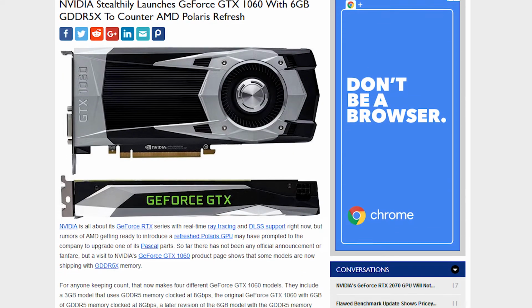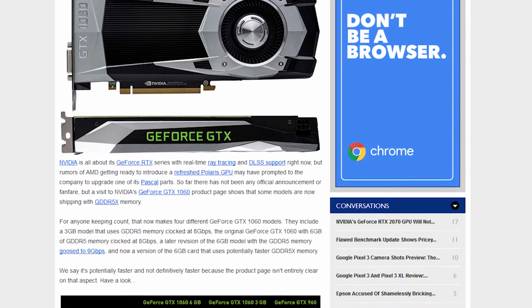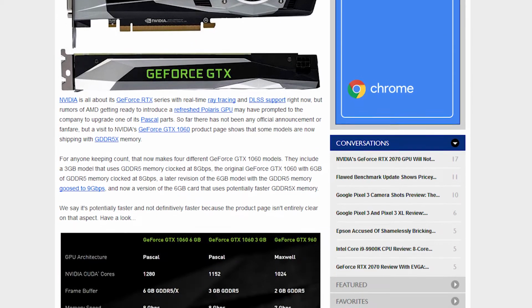Yeah, so awful. But one thing that we are pretty good with right now is our GPUs. So let's talk about Nvidia. Nvidia did a little bit of a stealth release. Sneaky. They evidently pushed out a brand new model of the GTX 1060, and this is going to be a 6GB model. What they did was they increased the RAM, they increased the quality of the RAM. So instead of GDDR5, it is now running GDDR5X.